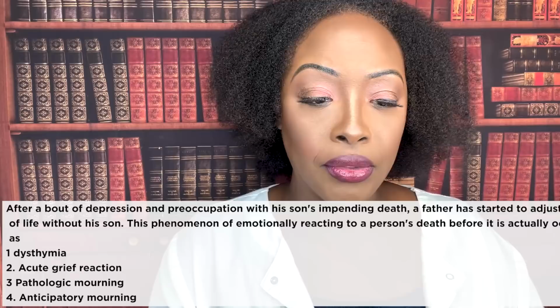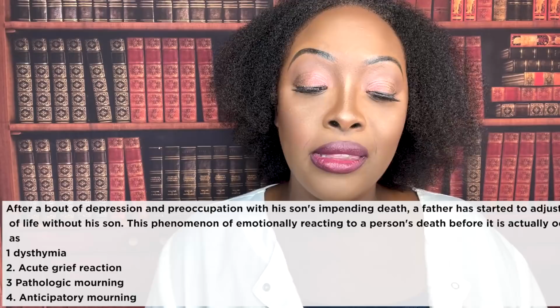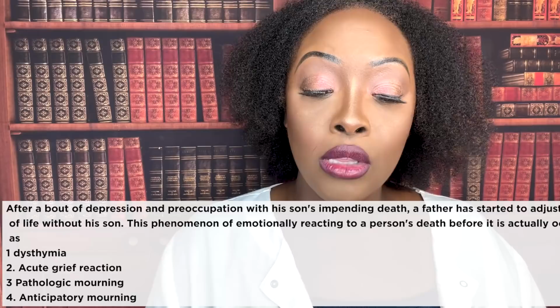After a period of depression and preoccupation with his son's impending death, a father started to adjust to the idea of life without his son. This phenomenon of emotionally reacting to a person's death before it actually occurs is known as 1, dysthymia, 2, acute grief reaction, 3, pathologic mourning, or 4, anticipatory mourning.